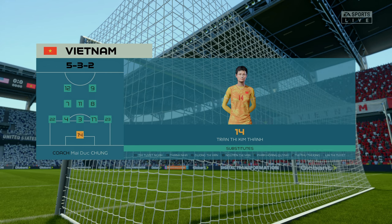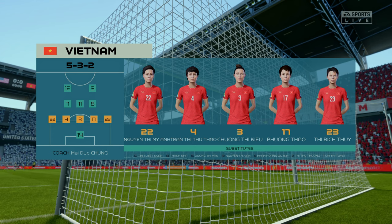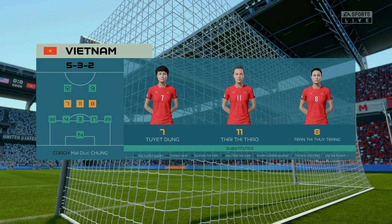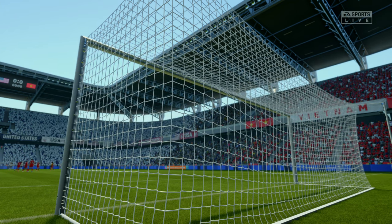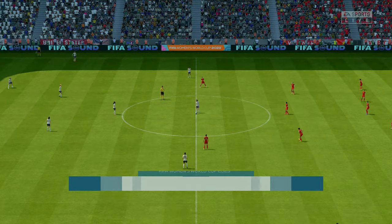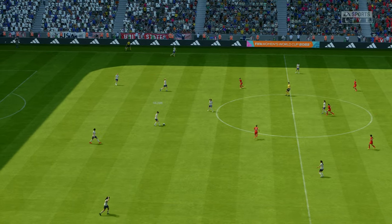And here's how Vietnam will line up. Well, in this shape, unless their wing-backs play further forward, there won't be any width in their attacks, which then puts a lot of pressure on the strikers to provide the goal threat. And the match begins.